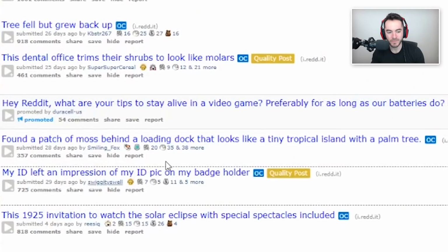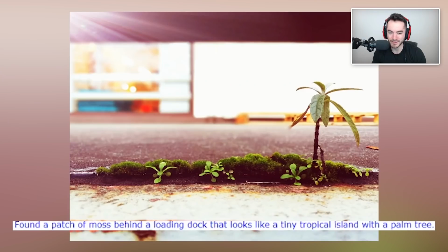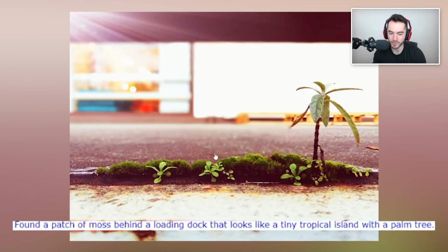Found a patch of moss behind a loading dock that looks like a tiny tropical island with a palm tree. It does, actually. That's pretty cool. Except for the part where I don't know what's in the background. There's something gigantic looming. Is it like the world's biggest ship that's about to just steam right into the island and get rid of it? Alternatively, they paved paradise and put up a parking lot. It used to all be paradise. Now, literally, it's a parking lot, and that's all that's left. Just a little strip of paradise. That is cool, though, that tiny little thing looks like a palm tree.